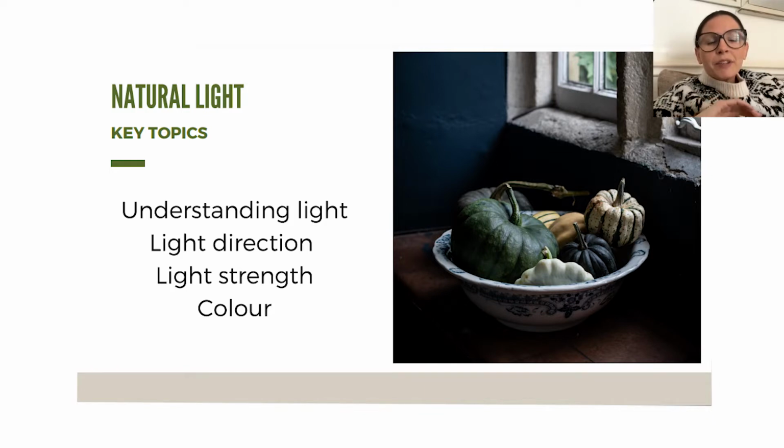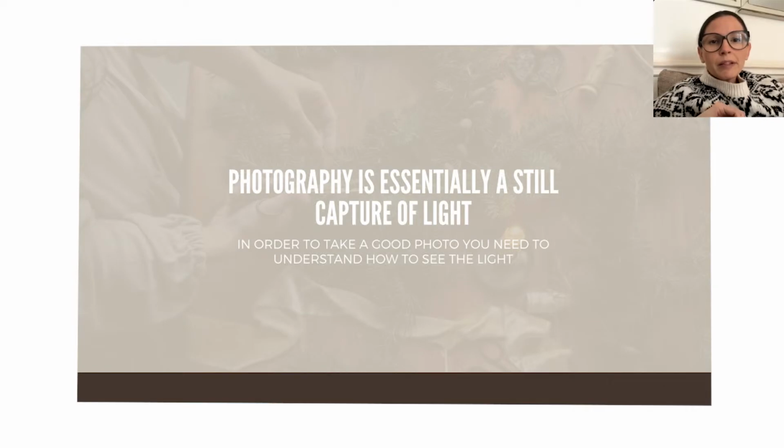So I'm just going to talk about understanding light, because I think that's the most important thing in a photograph. The styling and composition is the second most important thing, really. I think the easiest way for that to stick in your mind is to realize that a photograph is essentially just capturing light.